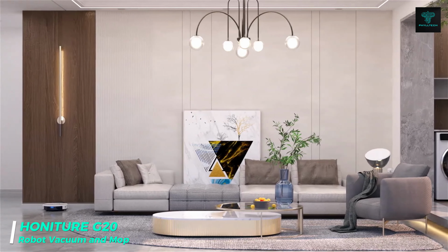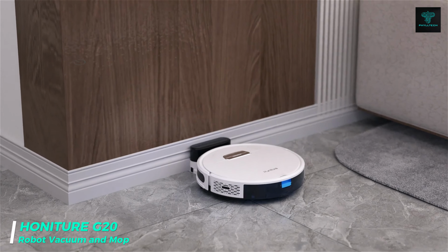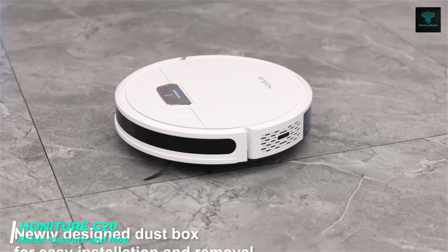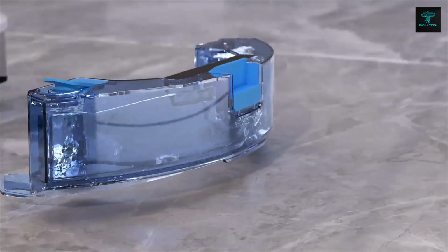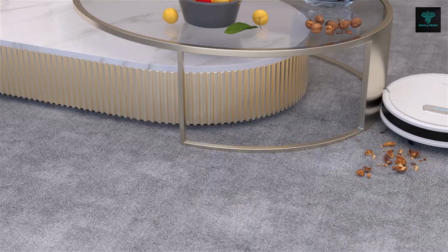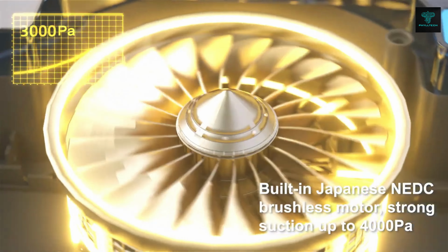The Honecher G20 is a robot vacuum and mop combo designed to save time and effort in your cleaning routine. Equipped with a 450 milliliter dust box and a 250 milliliter water tank, this vacuum allows for both vacuuming and mopping simultaneously, reducing cleaning time by up to 30%. It boasts a powerful 4,000 Pascal Japanese Nidec motor, which ensures that it picks up all kinds of dirt and debris from both carpets and hard floors.